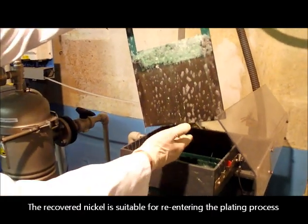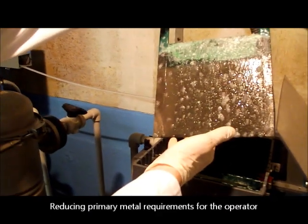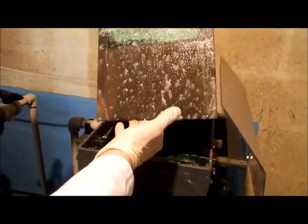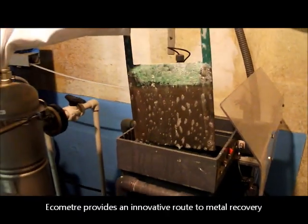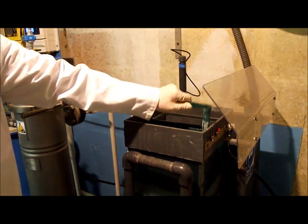The recovered nickel is suitable for re-entering the plating process as an anode, reducing the primary metal requirements for the operator. Ecometre provides an innovative route to metal recovery and material valorization.